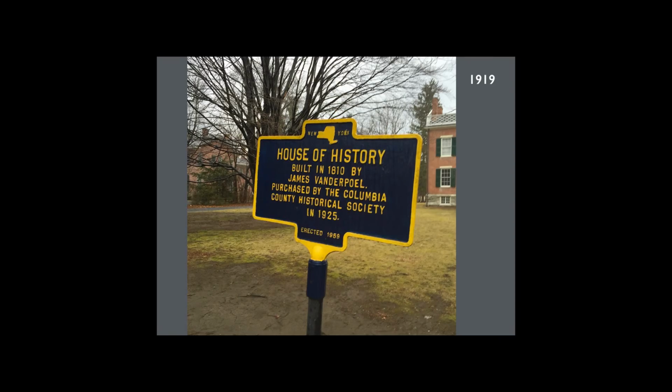So this is the marker out front from a couple of days ago when it was raining. And you can see, one, there's a different date, 1810. I would say, in general, about 60 to 70% of New York State markers have the wrong date on them, particularly if they're done in the 40s or 50s. But what's really interesting about this is this name, the House of History, existed long before the house was actually purchased. And this is something I didn't know. And it's actually Judge Caddy of Hudson who coined the term.